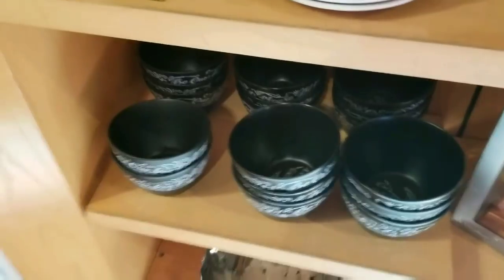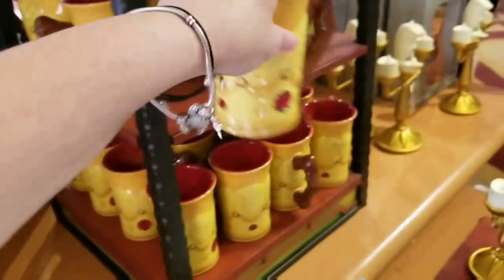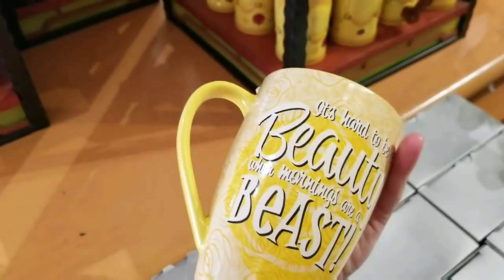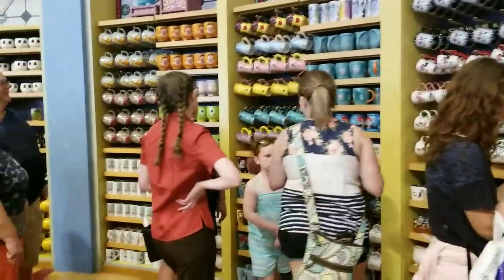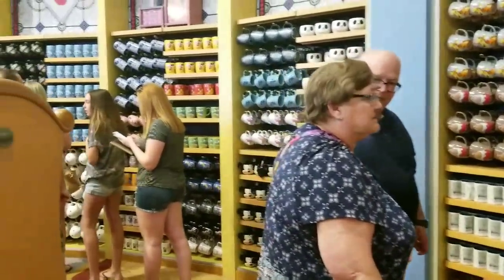Super cool. I love this one right here. Oh my gosh. I love it. $34.99. Woo! The mugs. $22.99. And there's a Cinderella mug very similar to this at Character Warehouse for $5.99. But here it is $13.99. Walk a little slowly. They definitely have a pretty intensive mug selection. This store is packed to the maximum.